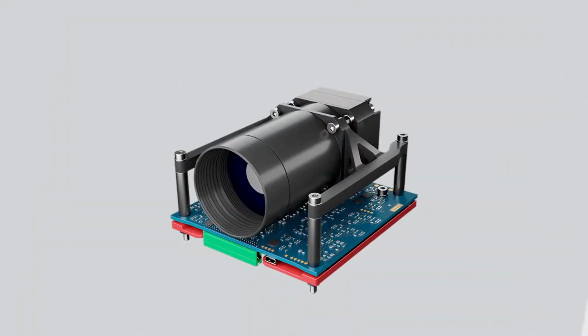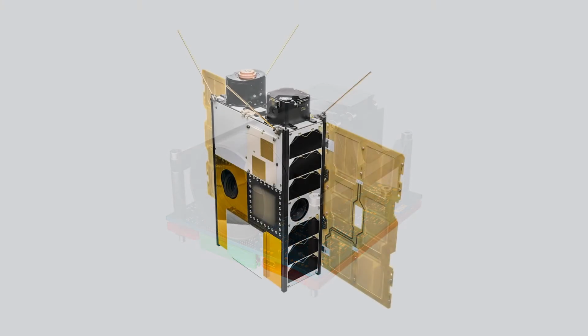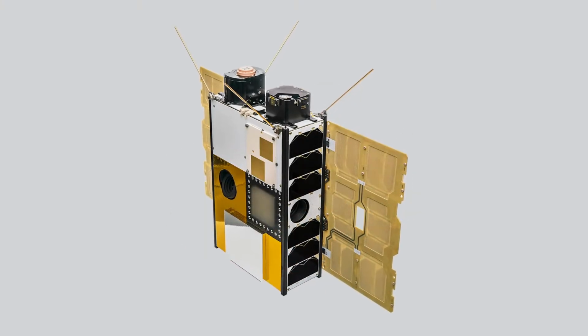Last but certainly not least, it's an Earth observation payload. It is provided by Dragonfly Aerospace, and it's a Mantis imager. We will be using this Mantis imager to take pictures of Earth at different locations.